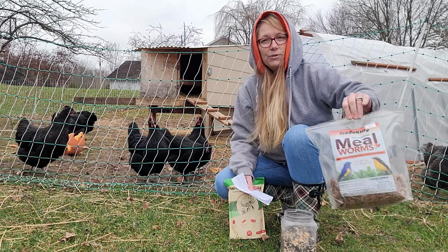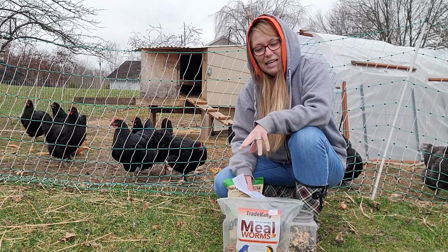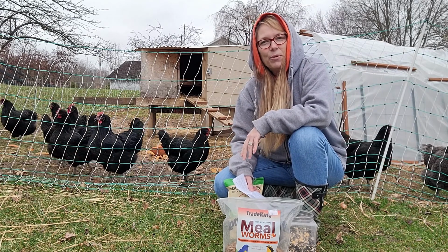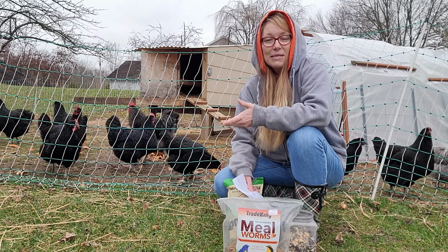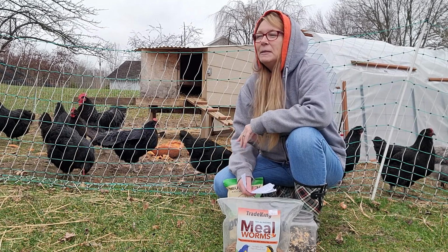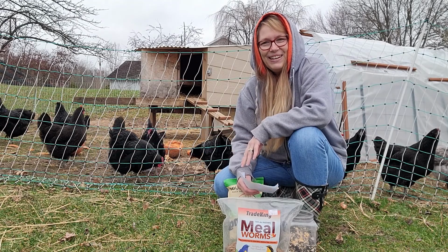Another thing we do is we give them mealworms, as I'm sure many of you do who have chickens. Again, it's just another great source of protein to help with the molting, help with the laying of the eggs, and to just help them stay warm during these cold months. Also helps meat birds grow pretty quick too, if you wanted to use that trick as well.